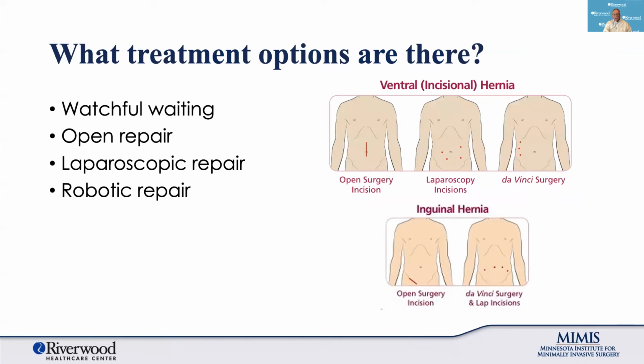As I mentioned, watchful waiting is a viable option. The risk is low, and if the patient can tolerate the pain of that hernia, that observation process is a valid choice. At MIMUS, we really try to avoid open hernia operations.